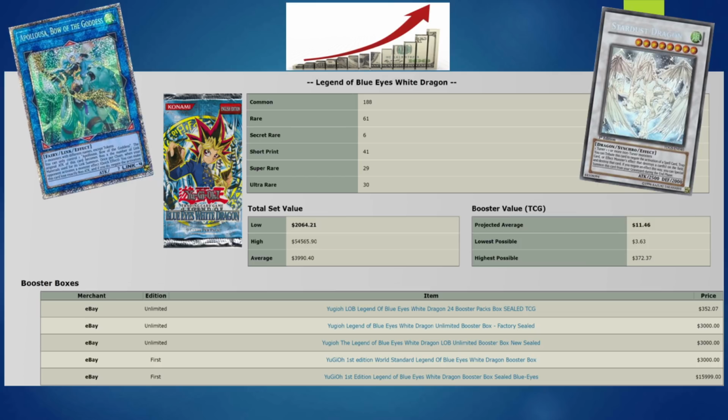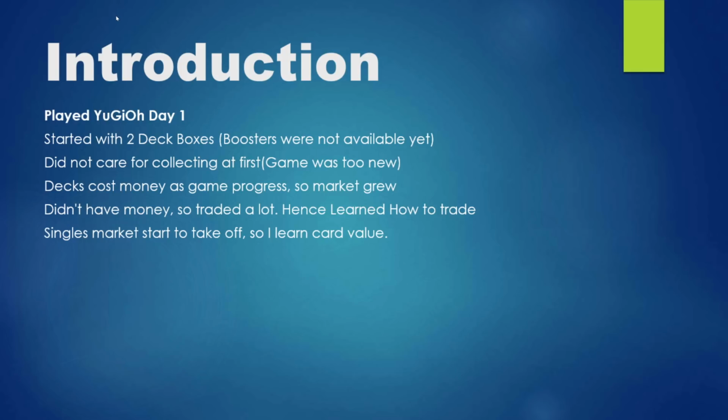This is something that's definitely caught a lot of people off guard. I think as time went on, Yu-Gi-Oh! players forgot about Legend of Blue Eyes because we're more meta-centric, as in the newest and latest cards. But these older sets, these older cards, they have a crazy amount of value. So let me get into the introduction.